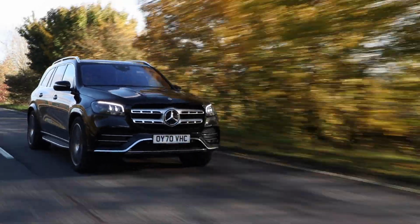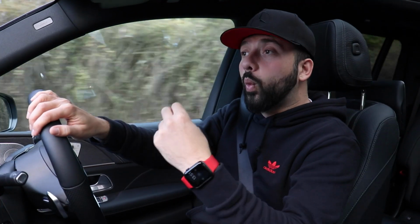In terms of the drive, I think the word that you're looking for is probably wafts. It just wafts along, eating up mile after mile on the motorway with no sweat whatsoever.